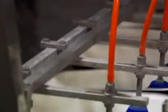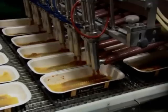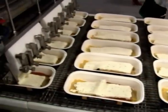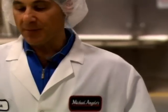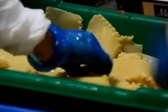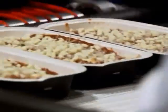Now it's time to layer the lasagna. The meat and sauce are pumped through pipes and into trays. They add the al dente noodles by hand and another splash of sauce. After another noodle, they spread on a cheesy blend of mozzarella and ricotta. Ricotta is the cornerstone of making a good lasagna. Oh my gosh, look how nice and creamy it is, bright white. Finally, they add 2 more layers of pasta and sauce and top it with shredded cheese.